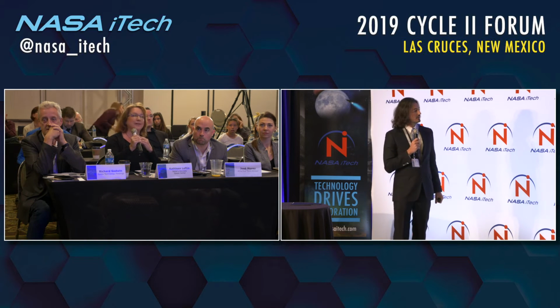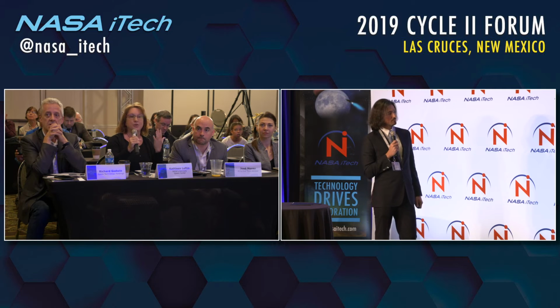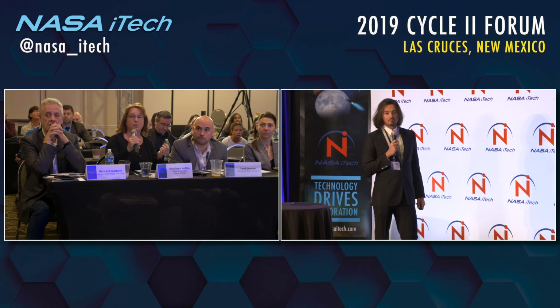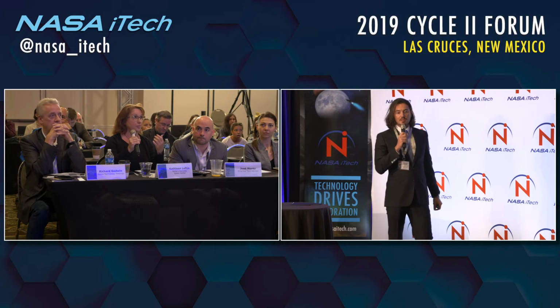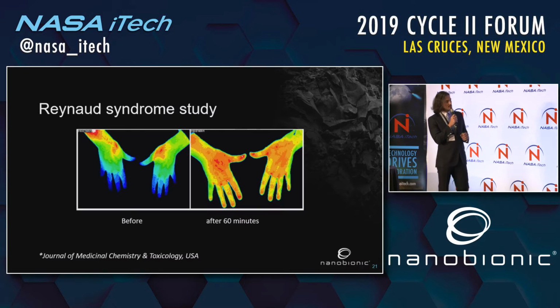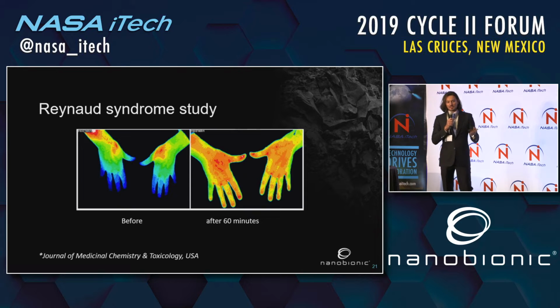Okay, you're just about there. Okay, the question is, the picture on the left, that is before. Does that mean it's with no material whatsoever, and then after 60 minutes is with the material impregnated with your material? Okay, that's a very good question. So what we have done is that first we took digital thermographs without anything to see what is the current condition. Right. And then we took multiple materials, warming materials, from cashmere to wool to any kind of material.